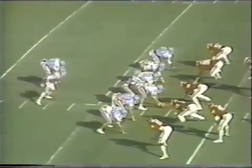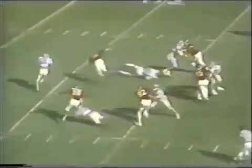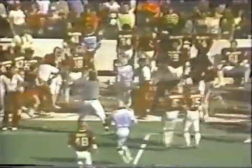Richardson wide to the left and Harrison to the right, and in motion goes famous Amos Lawrence, and Elkins is running that way, throws the ball that way behind Lawrence at the 44-yard line.